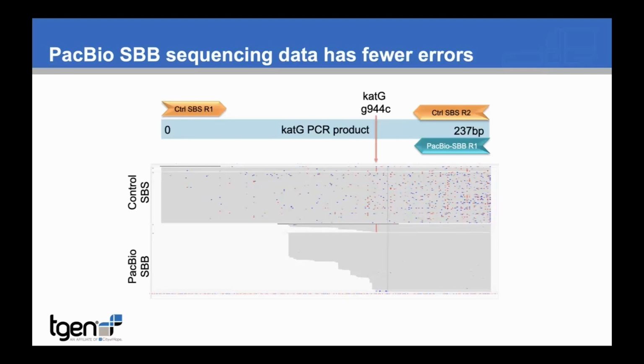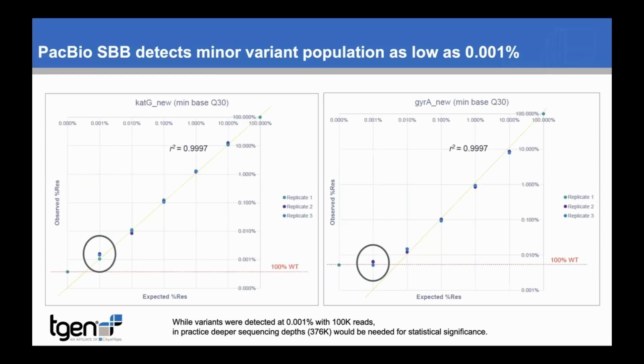Here you can see the data where we spiked different levels of the variant into a background of wild type. And along the x-axis, you can see the expected variant frequency. Along the y-axis, you can see the observed frequency. And you can see on the panel on the left for CATG that we titrated down this very nice linear titration curve, and that we were able to detect the mutation that we were looking for down to 0.001 above where the wild type reads were.